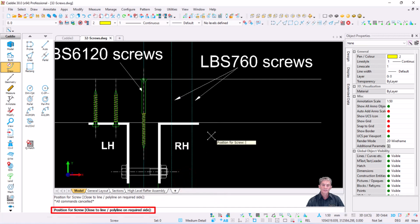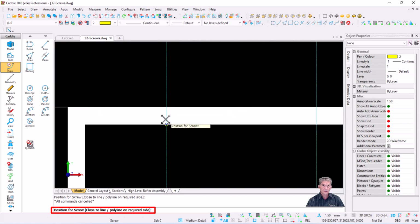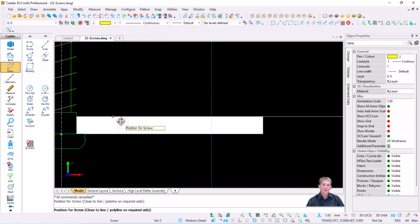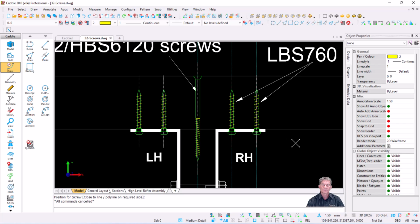Caddie will ask us position for screw. Once again, I'm going to zoom in, and as soon as I get the signal for my intersection, my pointer is in the direction for the screw. So I'm going to left click, and the command is in a loop, and I can go to the next one. So I'm going to zoom out. There are your 2 new series for screws.